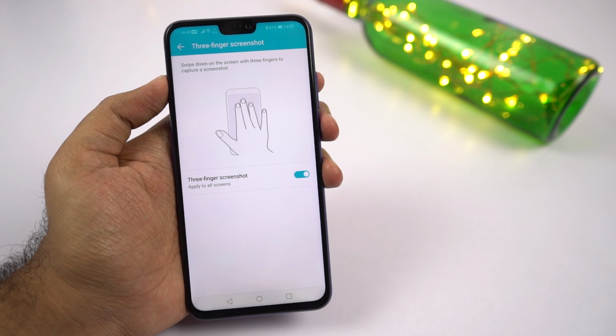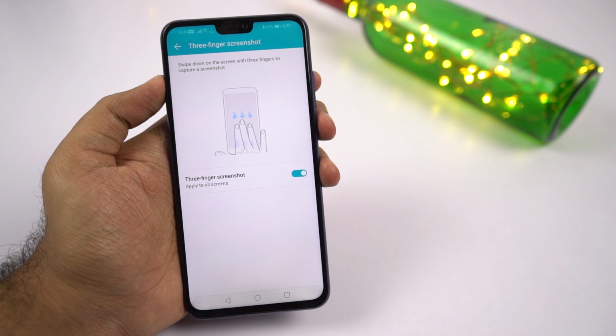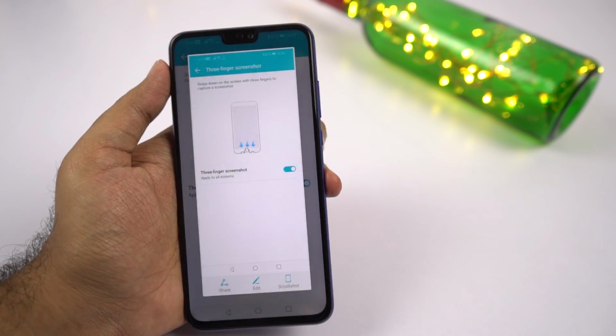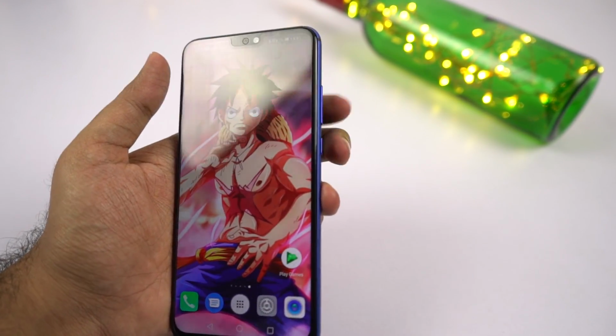Next we have 3-finger screenshot. Now before I show you how to use that, let me show you how to take a normal screenshot. To take a screenshot on your phone, simply press the volume down button and power button both at the same time, and once you do that, your phone will take a screenshot.